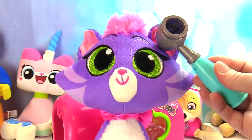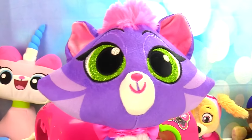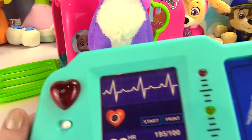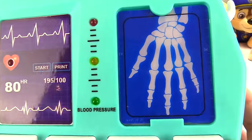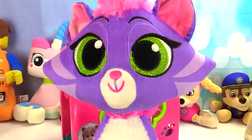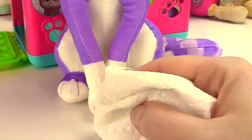Let's check your little kitty ears. Okay, nice and clean. Oh, other ear is good too. Yeah, but my tummy really hurts. Oh, and so does my paw. Your paw hurts too. Let's take a quick x-ray. Okay, let's see. Oh, all your little kitty bones look fine. I just have a little scratch on there. Oh, you just have a little scratch. Okay, we'll just clean up your little boo-boo.